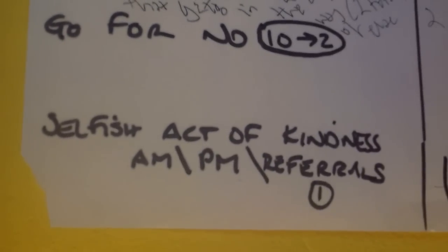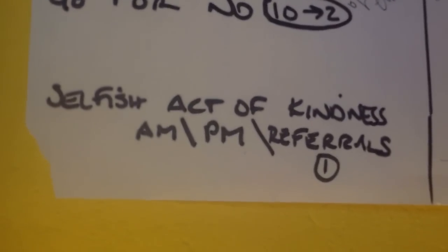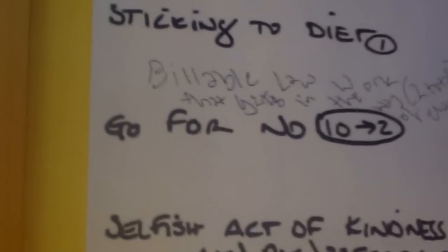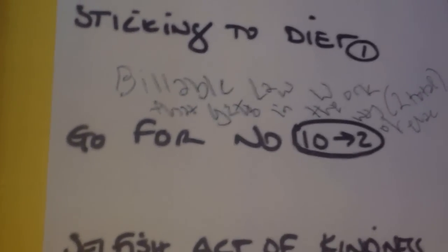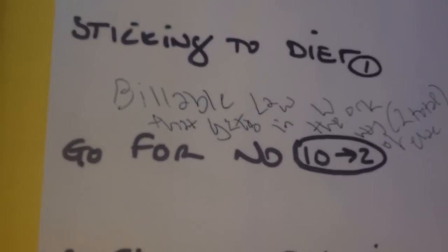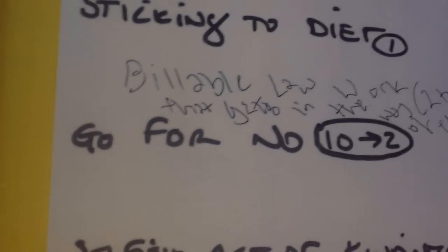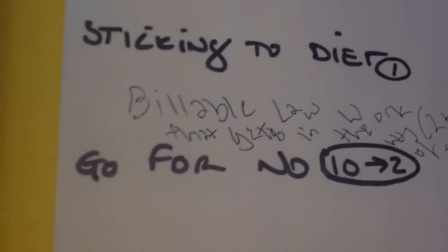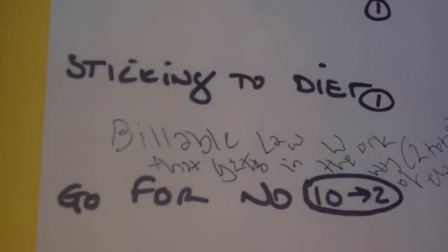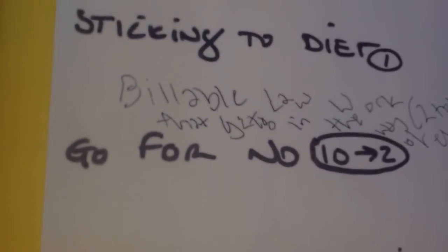Also referrals. If I've either given a referral or gotten a referral from someone, I give myself 1 point for that. This one right here is Go for No, 10 is 2. What that means is this is a Jim Packard thing. If you do a Go for No, which means that you are either calling people or you are doing these in person, you get 2 points for every no you get. And a no is anything but a new appointment coming up in the calendar.